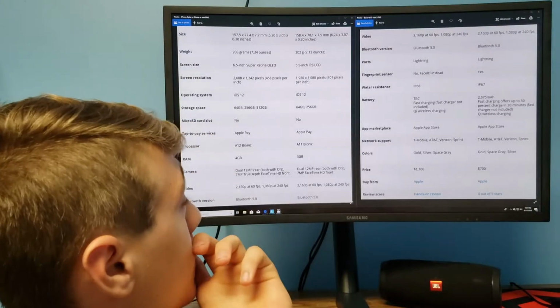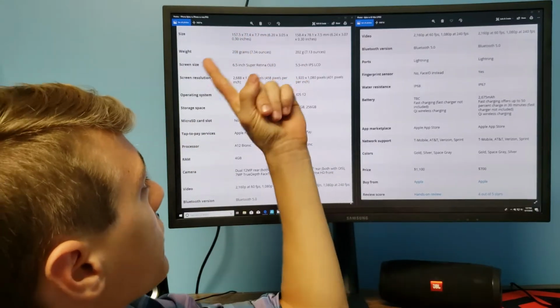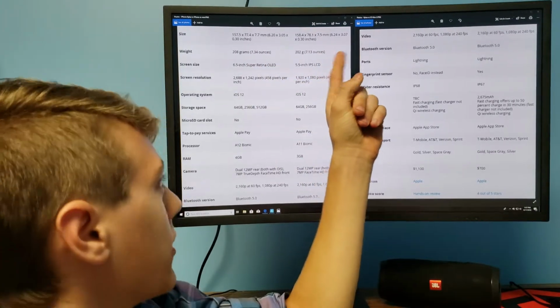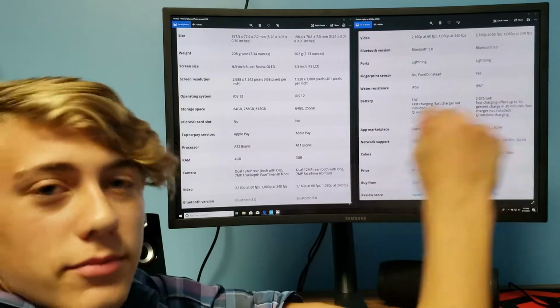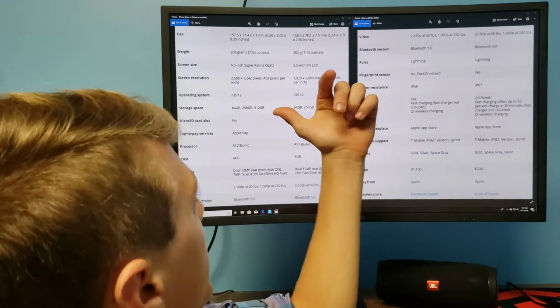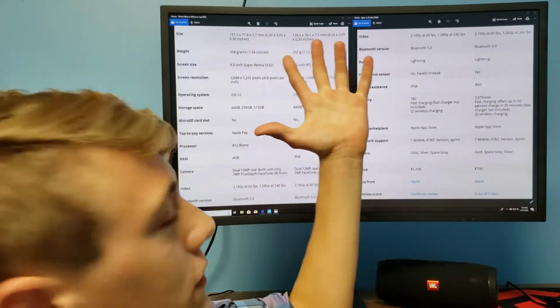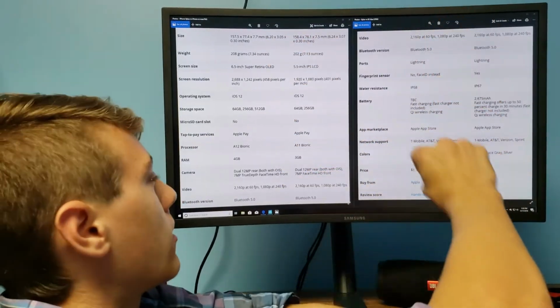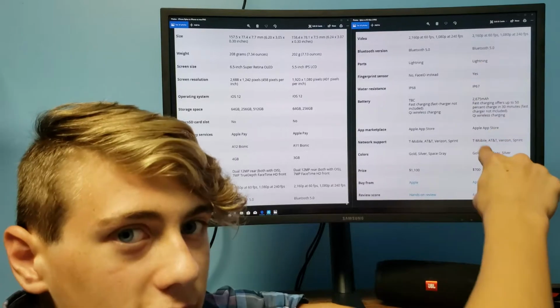So guys, now that we're over at the computer, as you can see, I have the iPhone XS Max right here and the iPhone 8 Plus right here. This column, this column, this column. You know what I'm talking about. So this is all of these specs from the iPhone XS Max right here in this column and the iPhone 8 Plus in this column.